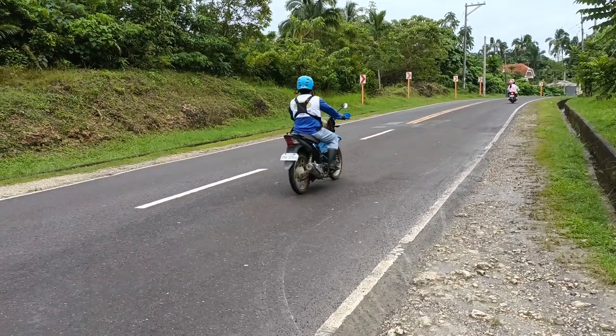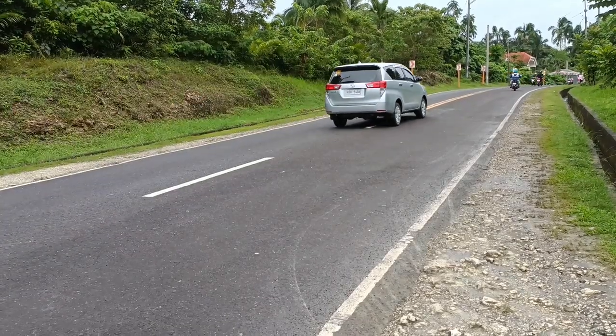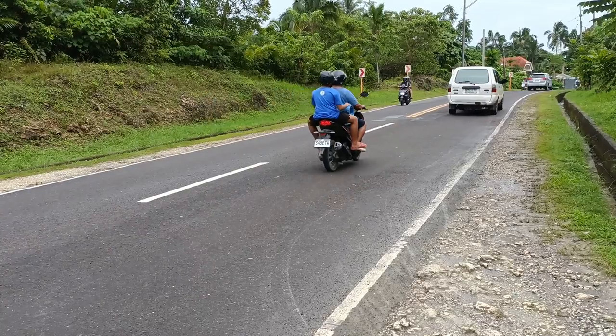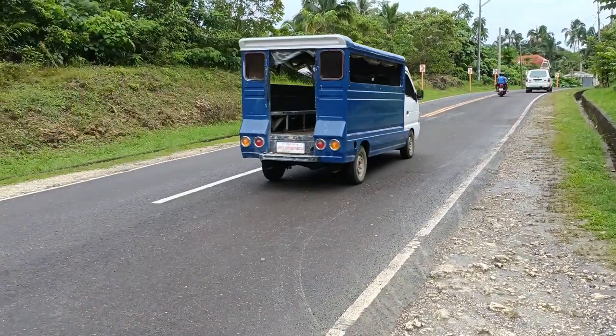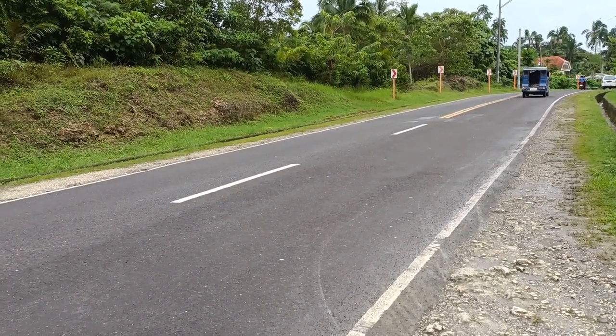So this is perfect for commercial. The total lot area is 5,300 square meters. This is a titled property with complete papers, and the documents are ready. So this is perfect for commercial.